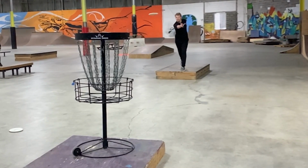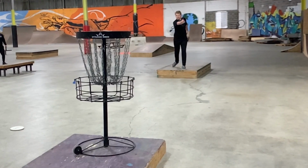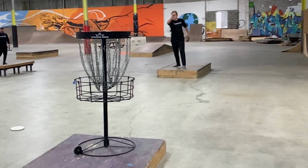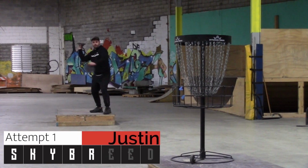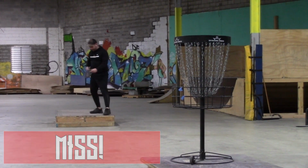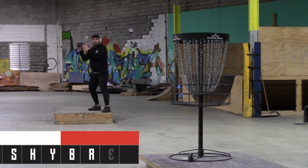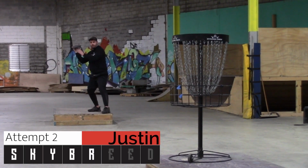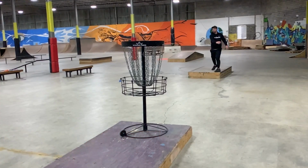Justin now needs to make both to send him home. That's right. But I don't think I've ever seen Justin throw a turbo putt. Don't know what we're going to see here. Yeah, it could go anywhere. I suppose that's why I've never seen Justin throw a turbo putt. I mean, you never think that Kyle's going to do the tactically smart thing. Oh, but he does. Oh, and he reverses it.